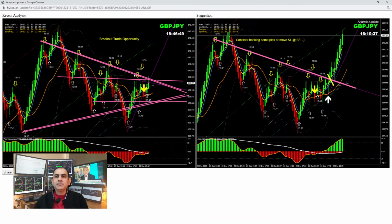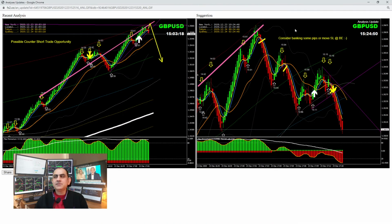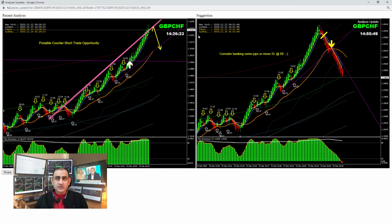If you look here, pound yen, this was again price developing another pattern, and you can see at the bottom bullish momentum developed. This was a pretty straightforward breakout trade, and we banked quick profit again on pound yen. And the same thing, pound dollar, as mentioned here. This is the trade I've taken personally. And pound Swiss franc, this is again a trade where I also banked beautiful profit.